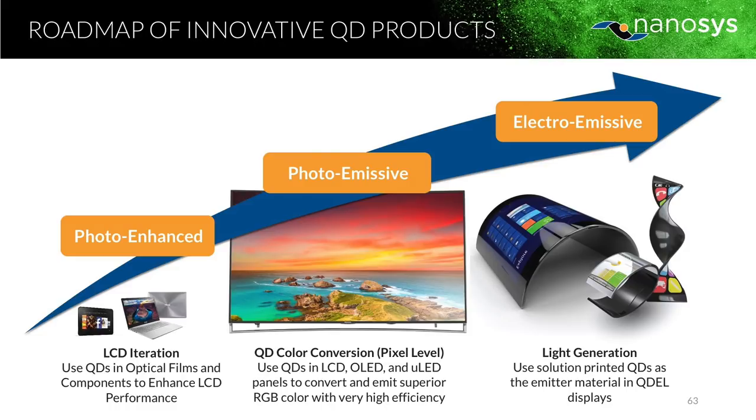What we call electroemissive, or quantum dot QDEL. We don't call it QLED anymore. So this really holds the promise for quantum dots. I mean, have all the benefits of quantum dots, the color, the stability, brightness, with all of the benefits of OLED, which is, you know, incredibly low black levels, great viewing angle, all this. So, you know, that's maybe the holy grail, and let's talk about that.